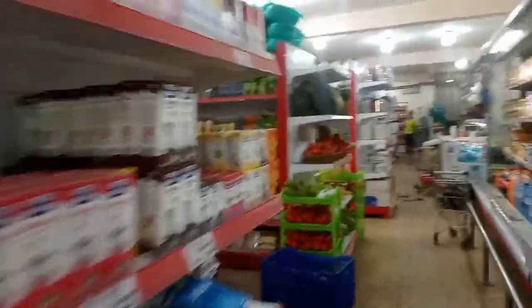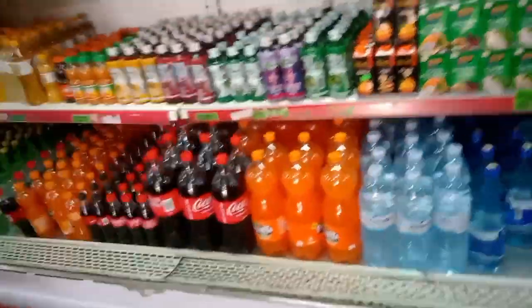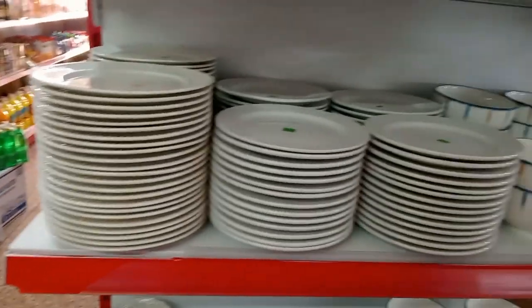Let me go and look for some ice cream for them to eat. There are these juices and these plates. One is for 5,000. Let me see the price. And this one is for 6,000. This one is 5,000. And this is how it looks.